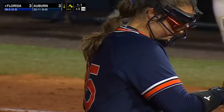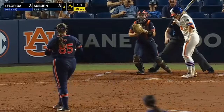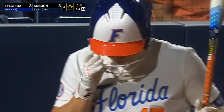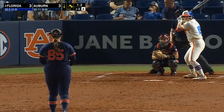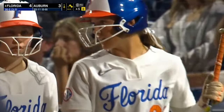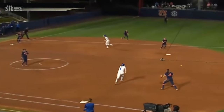So it's a 1-1 count to Walsh. Again, we're tied at 3 between Auburn and Florida. Here's a called strike. It's 1-2. So 1 ball and 2 strikes to Reagan Walsh. Nice piece of hitting there from Reagan Walsh. Very nice job by Walsh right there. She takes this changeup and just waits back on it. She's able to hit the ball to the right side of the field where no one was there. So she definitely made Auburn pay.